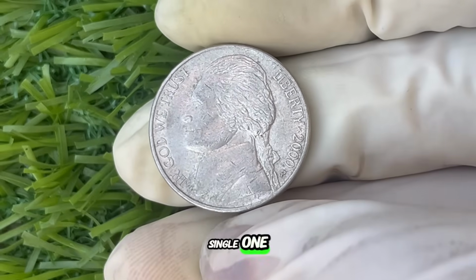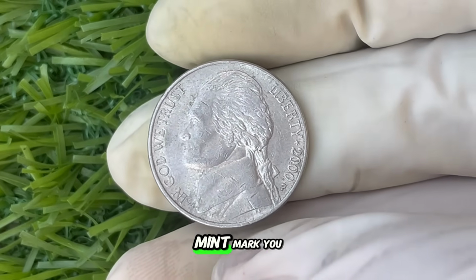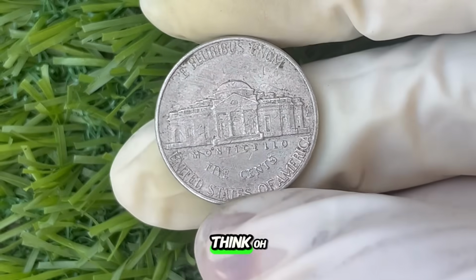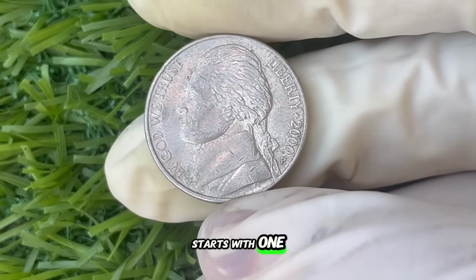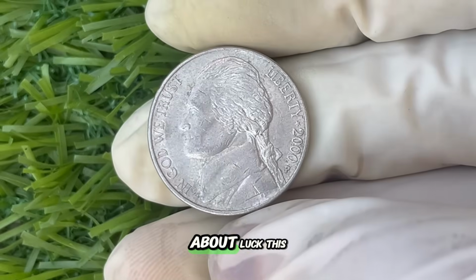Look at every single one, especially those with a 2000 date and a tiny P mint mark. You might just find one with a striking error that could make you nearly a millionaire. And before you think, "Oh, this is too good to be true," let me remind you, every great fortune starts with one decision: the decision to pay attention. This is not about luck.